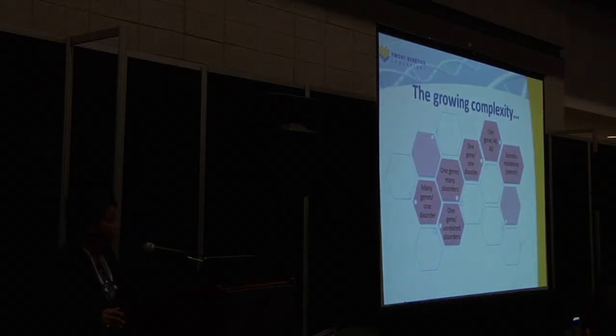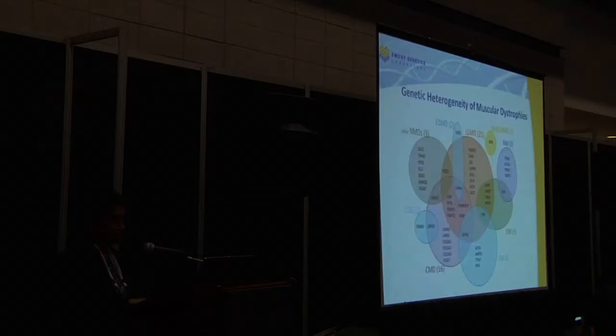We also know now from the literature and the extensive exome and genome sequencing projects that the complexity of our understanding of genomic disorders is growing. We have many genes, one disorder, many genes, and it's getting complex. We have one gene which can cause autosomal recessive and autosomal dominant disorders as well. And then to add to that mix, the technology has allowed us to get heavily into the cancer area as well, for germline and somatic mutations.